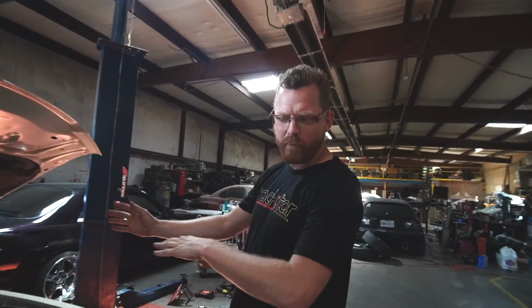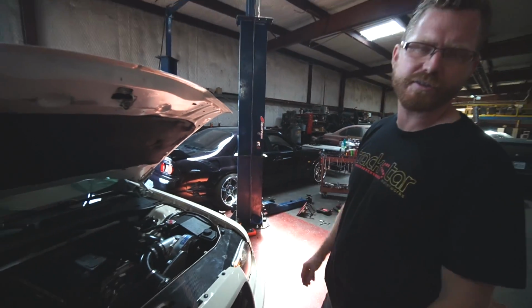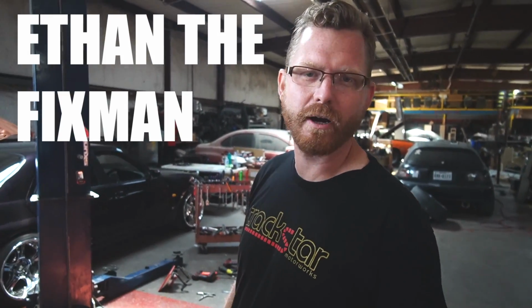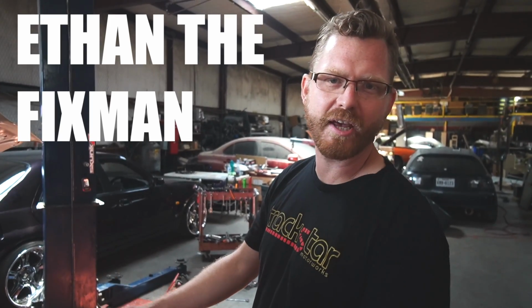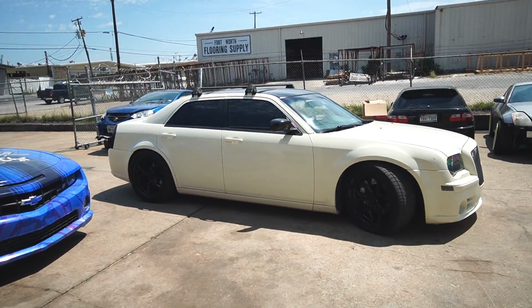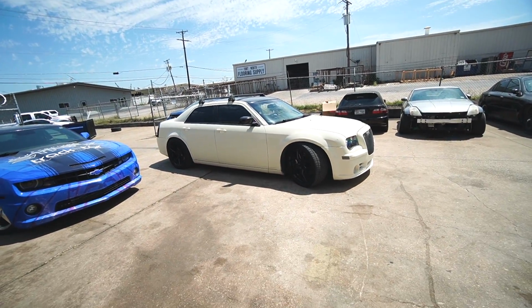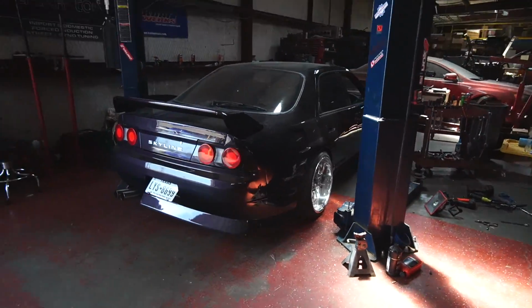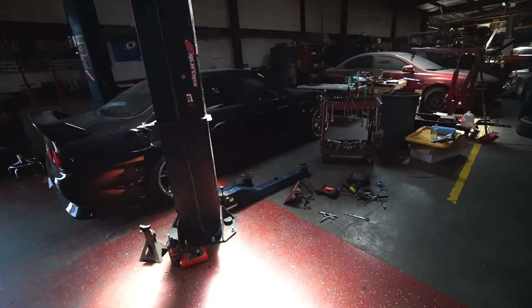Wow. This is not one that we set up, but it's come to me to do some retuning on it. I usually get two or three of those a week where the car's been done somewhere else and it doesn't run quite right and I gotta do some fixing. I would daily this. My God, I would daily this. That's sick. You know what's even cooler, brother? Some big old Terpskis on a sick inline 6.